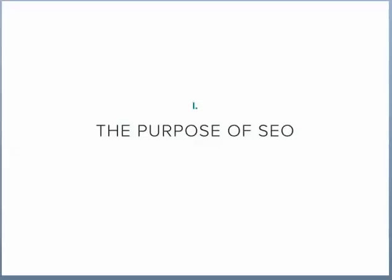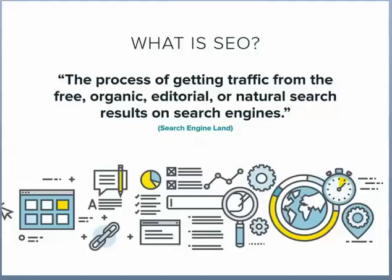So what is the goal of search engine optimization? According to Search Engine Land, SEO is defined as the process of getting traffic from the free, organic, editorial, or natural results on search engines. I want to warn you guys, though, and many of you may already know this, but SEO is far from free. In many ways, it requires more time, money, resources than paid search advertising. However, the resources allocated to SEO are typically well spent, since 90% of the time a searcher will click on the organic result in the search listings versus a paid ad.